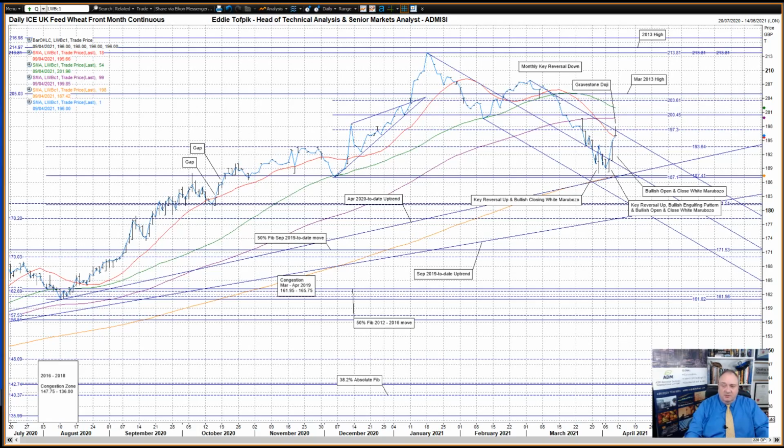A little below the key reversal last week, we have the 50% Fibonacci line of the whole big August 2020 to January 2021 move at 187.40. Then a little below that, we have a seemingly concrete wall emerging. It is the combination of the rising long moving average, currently 187.45, and the April 2020 to date uptrend, currently 187.20. These last two have been inseparable since mid-March, just about the time we had the cue for that monthly key reversal down. Now you can see why I find this smaller contract all the more interesting, as it is bringing big forces to bear technically, resulting in some interesting actions and moves as a consequence.